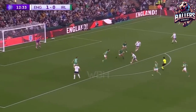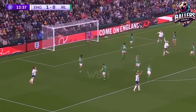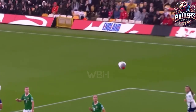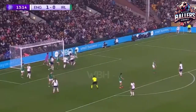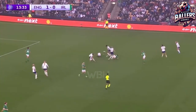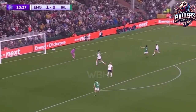It's opened up for Jess Park here to lay it off to Mead, and Mead to go for goal, but to engage before they get to the edge of the area. It feels... Greenwood, decent whip on it, to be headed away by Ag. Oh, we're ready to go, and losing it. That's not a foul, and Russo laying it off nicely.